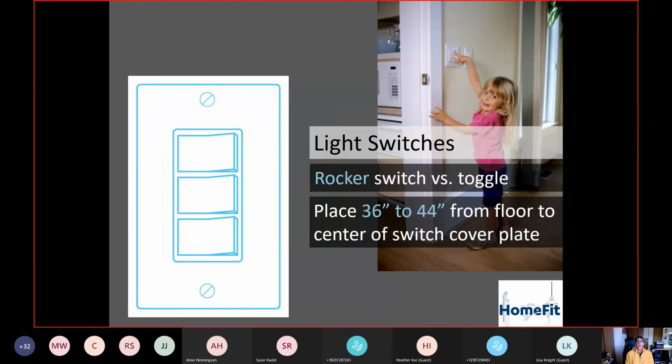Light switches, a rocker versus a toggle switch. Not that a toggle switch is that difficult, but a rocker just makes it a little bit easier. With a toggle, you're having to use a finger to flip it up or to flip it down. With a rocker, you can use the tip of your fingers or the palm of your hand to turn the light on and turn the light off. It just makes it easier to do that. And again, this is something that you can easily do.